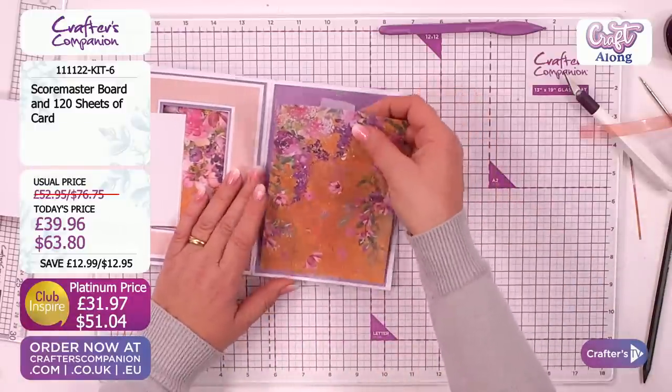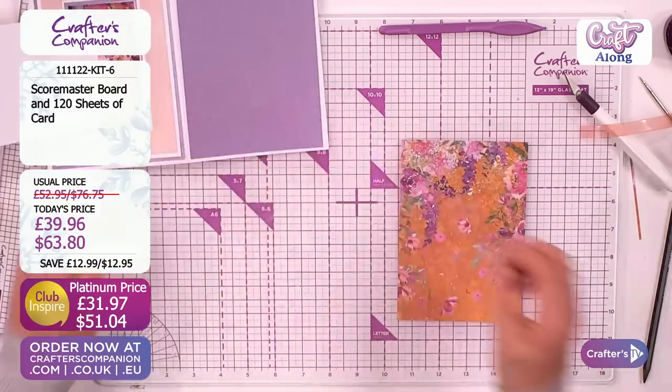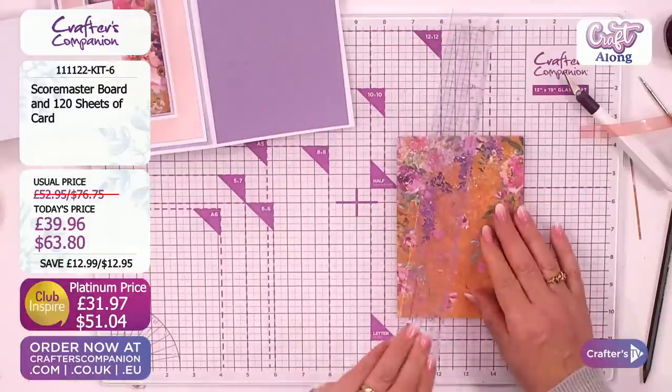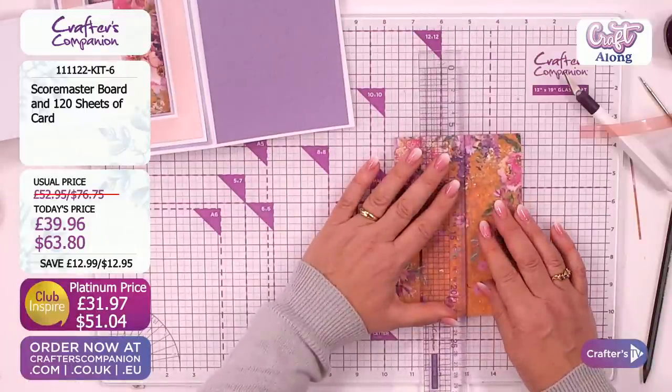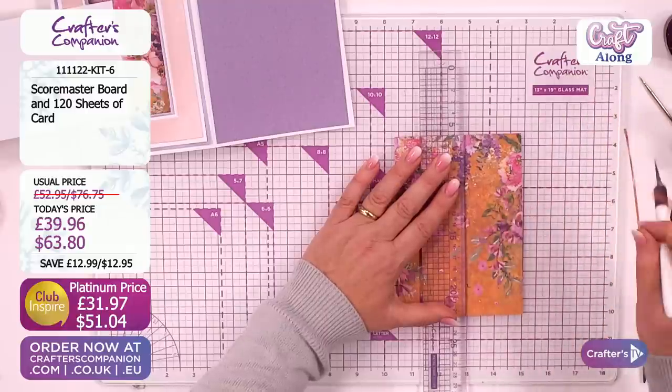So I can then take that one off. I'm doing exactly the same. It's very repetitive, this card. It looks good, but there's a lot of repeats to it. So we can then just make sure that's nice and straight.